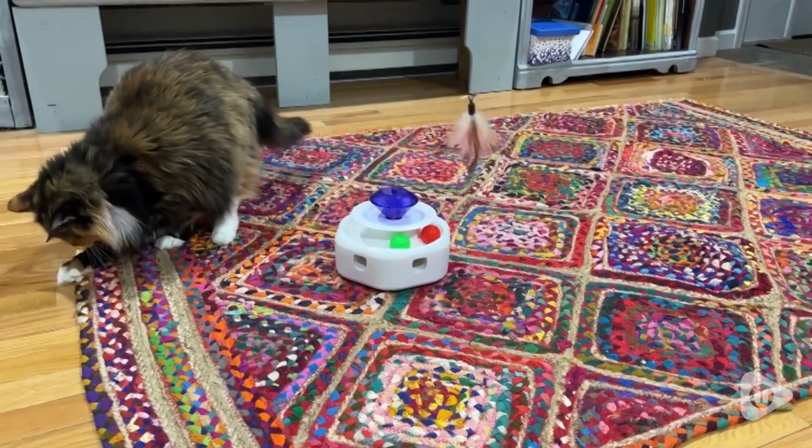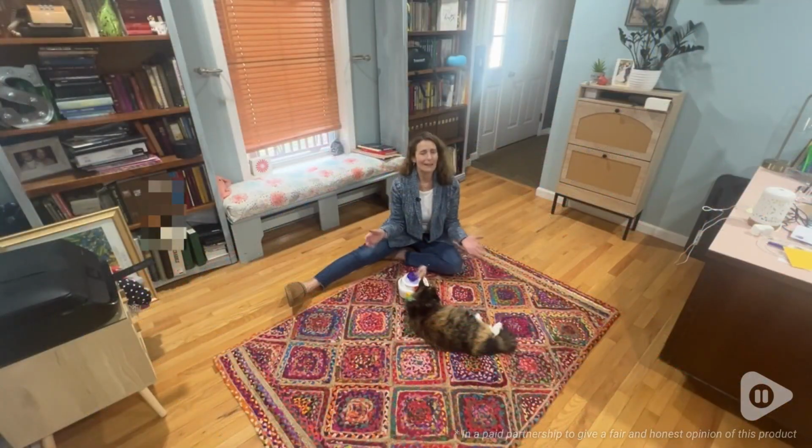But overall, my cats love this toy. They've been having lots of fun playing with it, and that's my point of view.